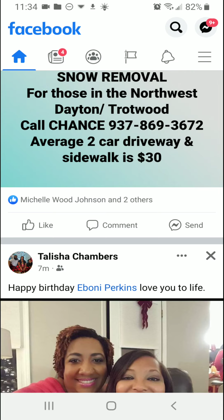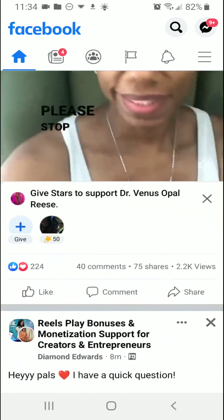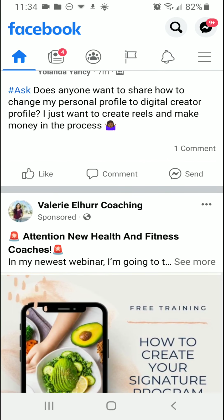And now you can really use that to see, are you being relevant in your posting? Because if you're not being relevant, then you're not going to be showing up in people's news feed. So make sure you're making relevant content.